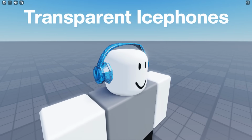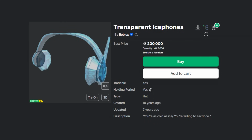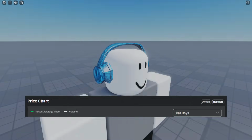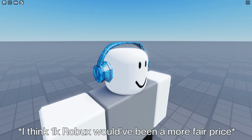The year after that, we were blessed with another transparent item called Transparent Headphones, released on the 15th of November 2013. This item was a limited U, meaning there was a fixed stock amount of 150 copies, but at a price of 10,000 Robux. Not going to lie, other than the transparency going on, this item is, I don't know, quite bad, and I think the 10,000 Robux was way too much for it.